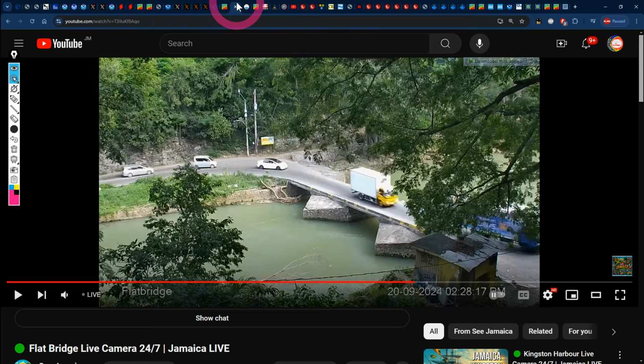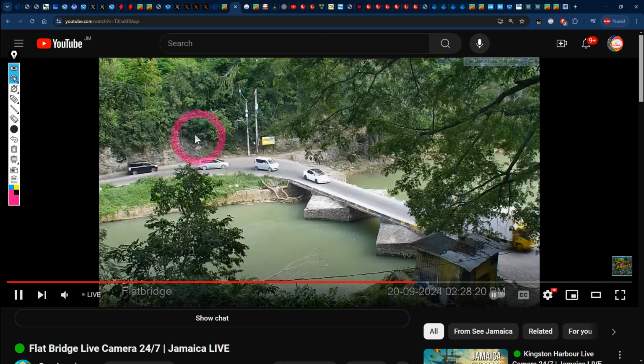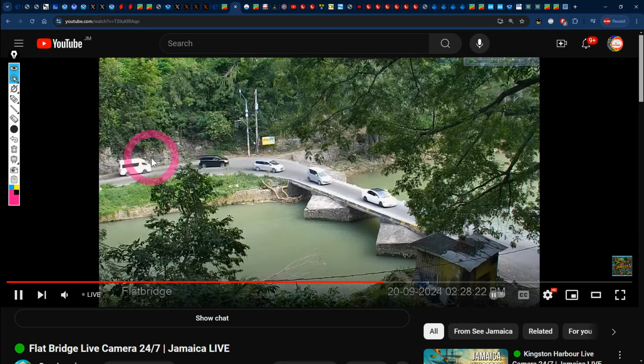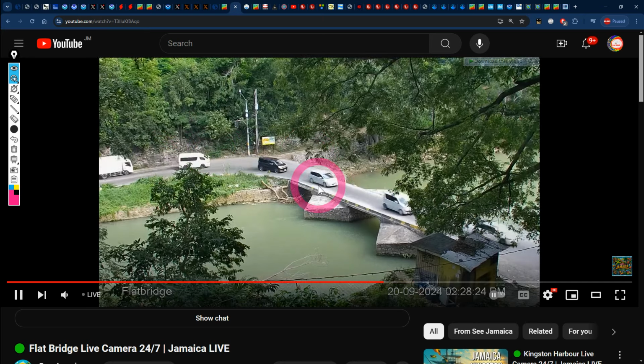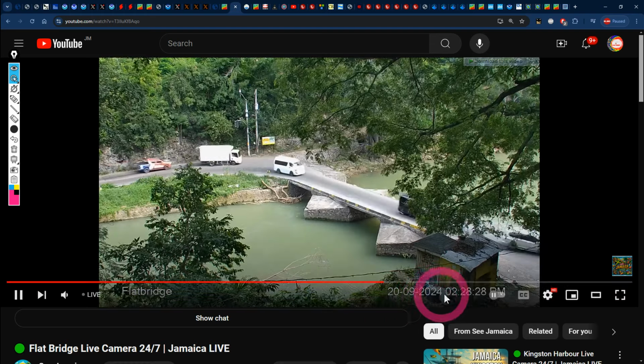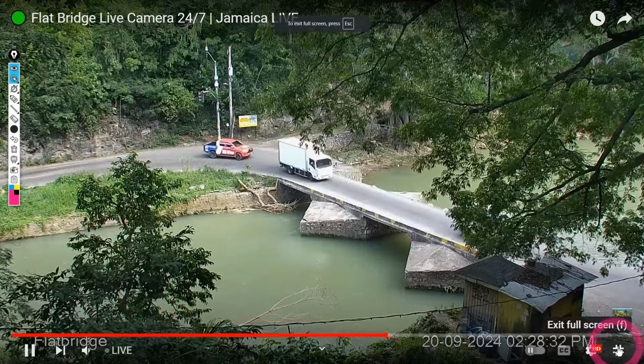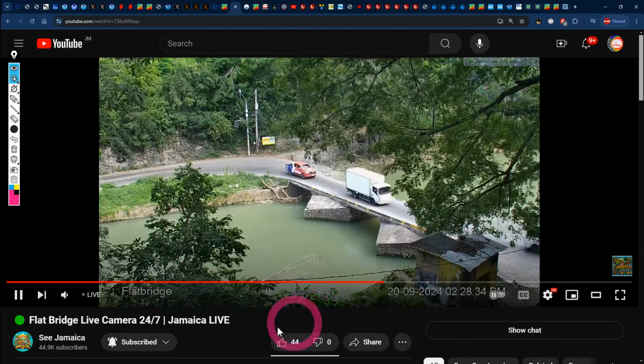And across the flat bridge in St. Catherine, as expected, St. Catherine is a southern parish, it didn't get in on much in the way of bad weather at all. Definitely dry for the most part, windy as we can see here. People and vehicles going about their business. This is as of the live stream on See Jamaica's YouTube channel at around 2:28 p.m. Don't see much in the way of bad weather at all.